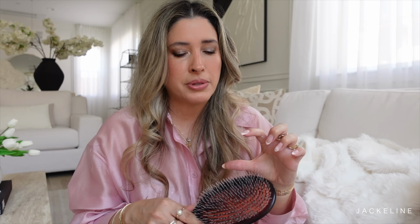They have different types. I chose the one that is a mix of boar bristles and synthetic bristles because it's ideal for medium strands of hair. If you have very lightweight hair, then you go with just boar bristles. So it's just such a good brush. Now, would I say that this is the end all and be all? It is a great brush, and the price is justified for what you're getting.